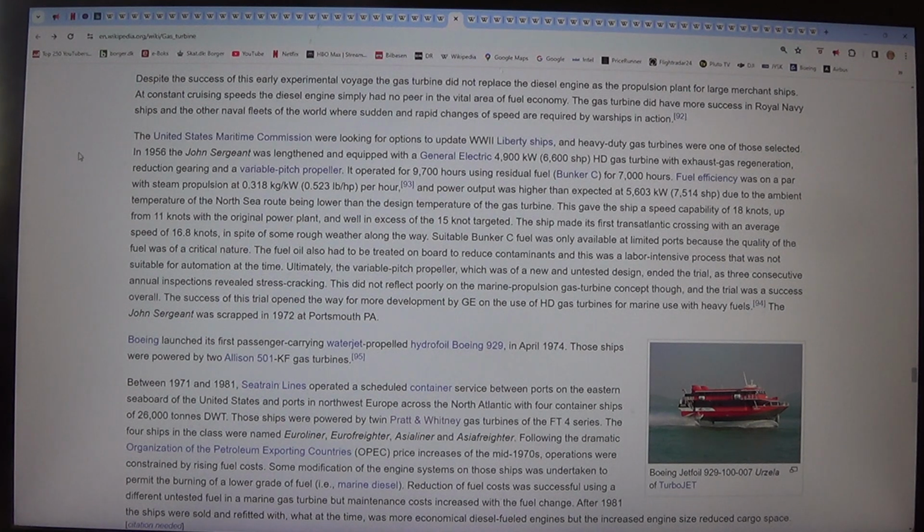In 1956 the John Sargent was lengthened and equipped with a General Electric 4,900 kilowatts, 6,600 shp, HD gas turbine with exhaust gas regeneration, reduction gearing and a variable pitch propeller. It operated for 9,700 hours, using residual fuel, bunker C, for 7,000 hours.